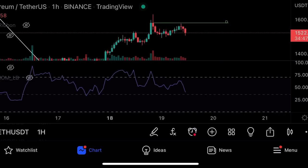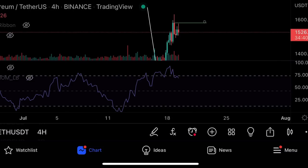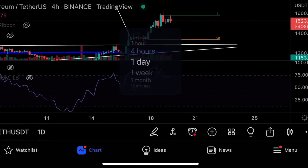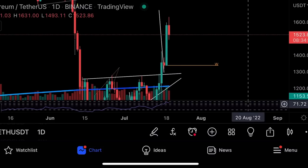RSI, no divergence is correct. There's no divergence. It's actually doing exactly what it should be doing. Let's look on the 4 hourly. It does look like the RSI is overbought on the daily for Ethereum and for Bitcoin.